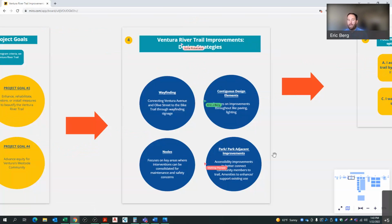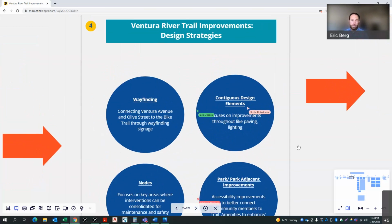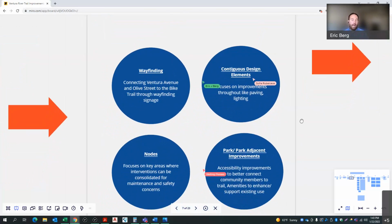The contiguous design elements are those elements that we're proposing all the way along the scope of improvements, all the way from Rex Dubbers at the south end to the city limits just north of Sycamore Village. There's really 3 contiguous elements we're putting in that category, the first of which is paving, repaving the trail. The trail was originally paved in the late 90s when it was built. There has been patchwork on it now.